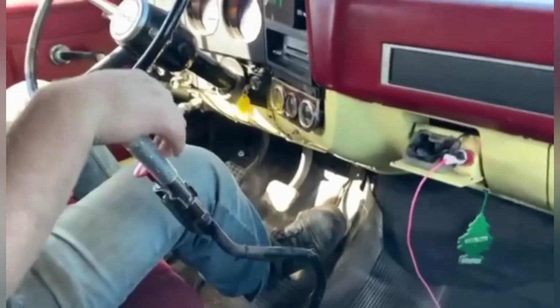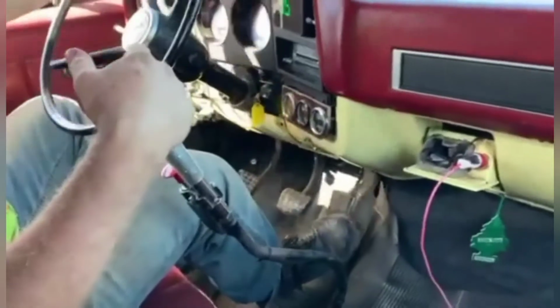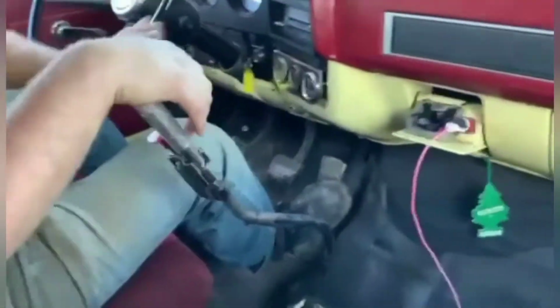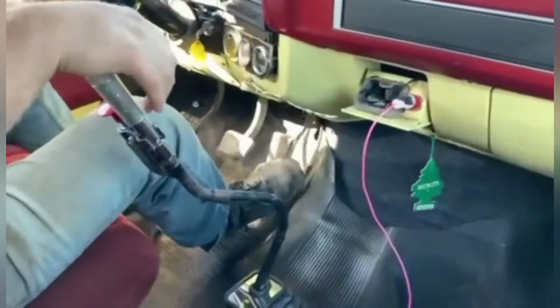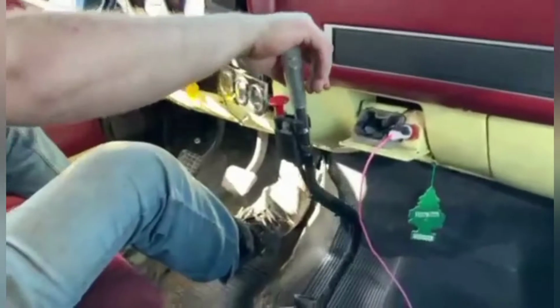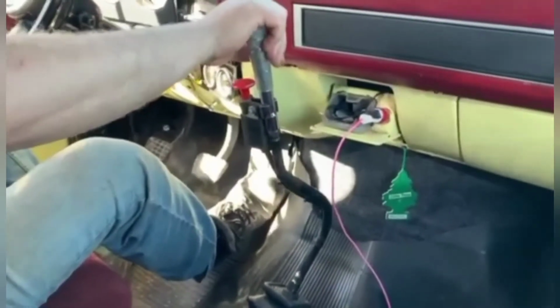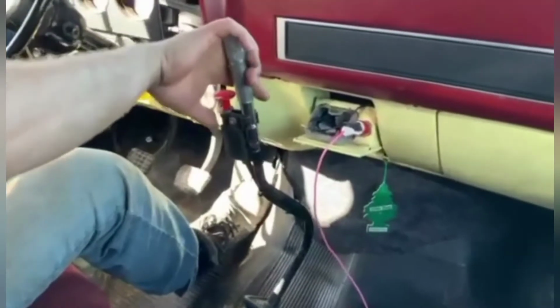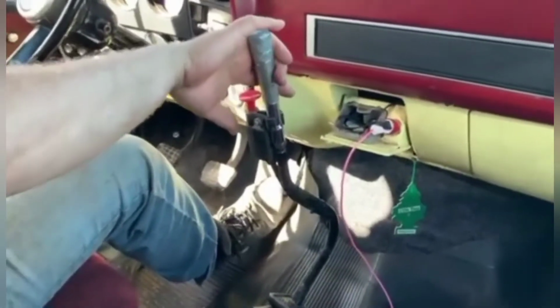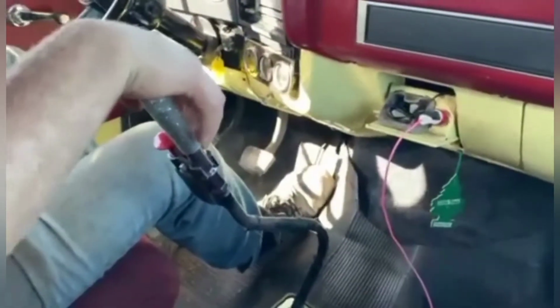My tow truck is equipped with a 5-speed manual transmission and a 2-speed rear end. The red button on the side of the shifter shifts the rear end. Down is low, up is high. Then the shifter itself has 5 gears on the transmission. In total, it would give you 10 possible forward gears and 2 reverse gears.